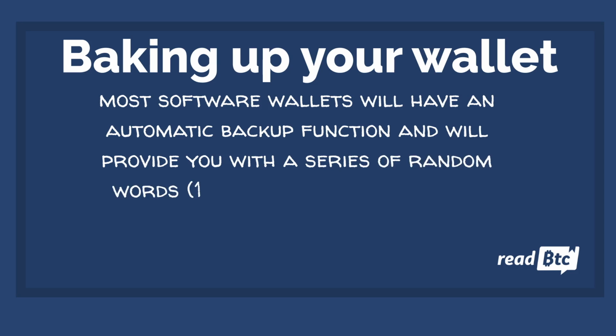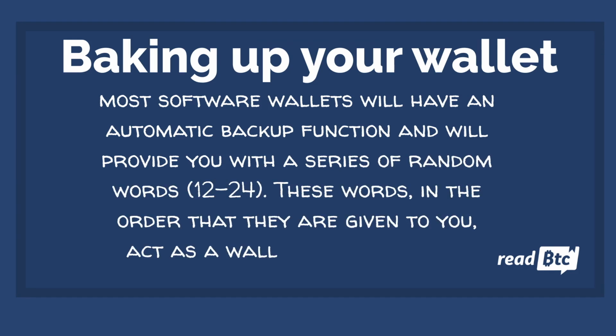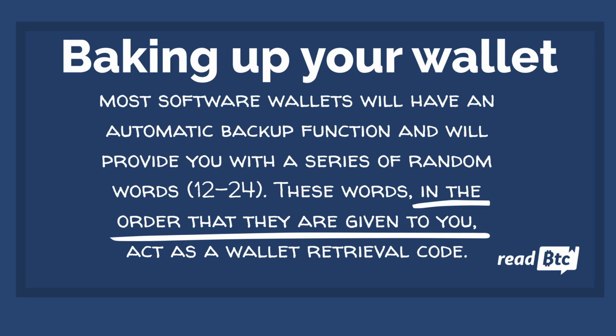of random words between 12 and 24. These words, in the same order that they are given to you, act as a wallet retrieval code. The best option would be to keep a physical copy of this information in a secure location. If needed, you can simply restore your wallet using that string of words.